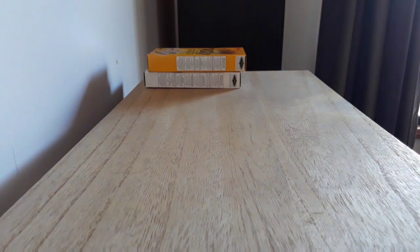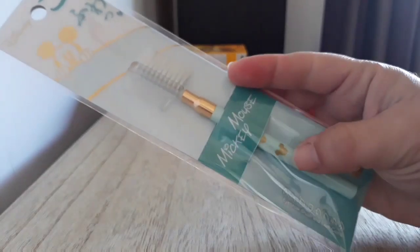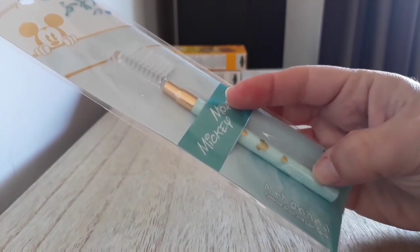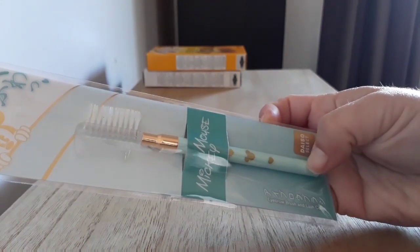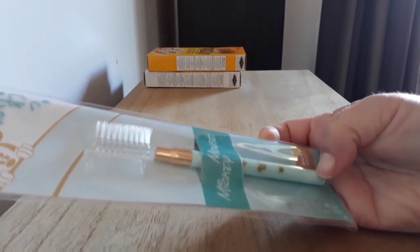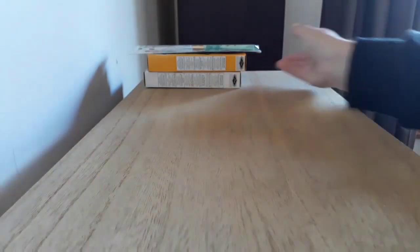And then I got this here. They had a Mickey Mouse range of makeup brushes and eyebrow brushes. I don't need any makeup brushes at the moment, but I did get this aqua eyebrow brush. So that was $2.80. I think everything else was $2.80. Yeah, so everything else is $2.80. They also have pink as well, if you're wondering.